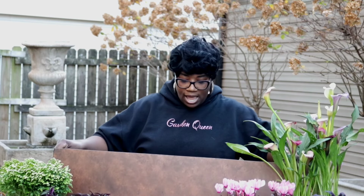So in that scenario, we are not going to be using any type of coffee filters, because there's no need, because there are no drain holes in the bottom of this. And what I like about this color in particular is I have a copper kitchen.